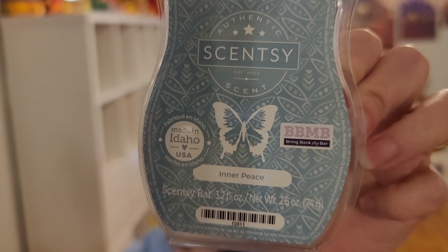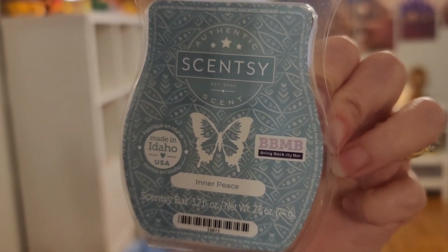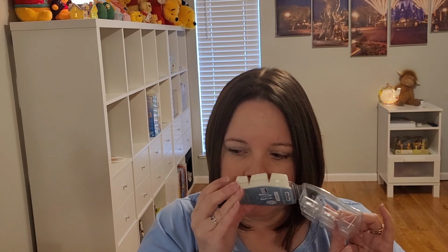Inner Peace. Earthy wood notes with the unmistakable scent of lemon groves and rejuvenating cypress. Okay, seems like it's going to be pretty woodsy. And this is another one where the label and the wax don't match. Here goes. This kind of has a cleaner type. Definitely. What does that smell like? Almost like, not eucalyptus. Almost like citronella, but a little better. Lemon groves.